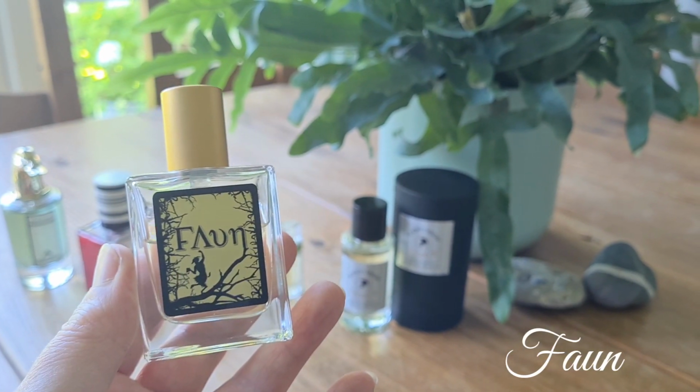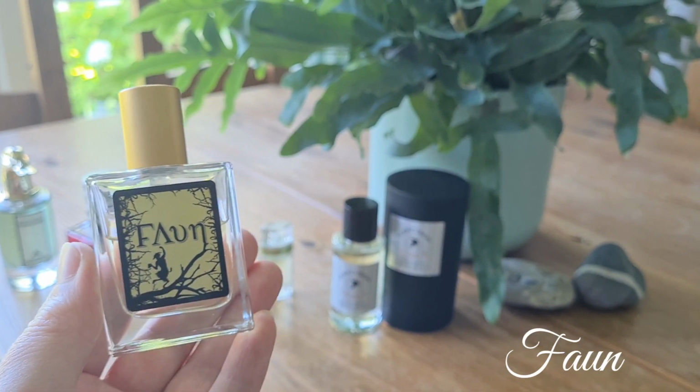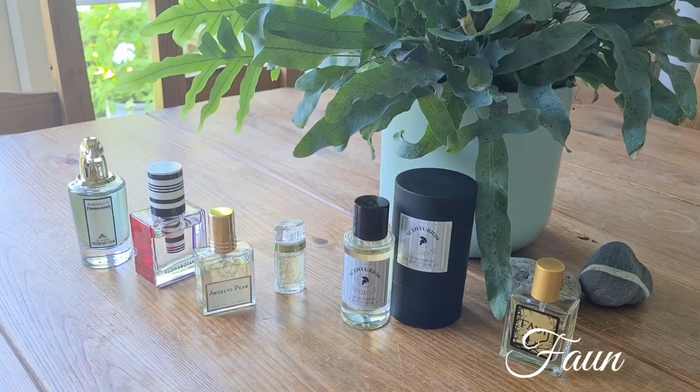It's lovely for spring, it's lovely for autumn, it's lovely for any time. It reminds me of the autumn, but I like wearing it in the spring and the autumn. It's a magical green scent and I love it. So that is Faun by Thomas O'Brien.